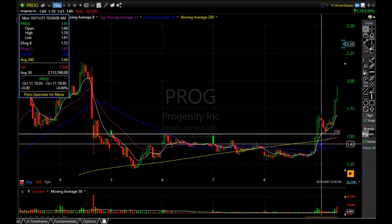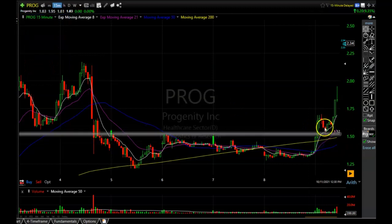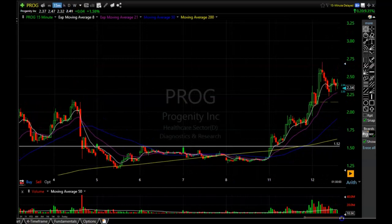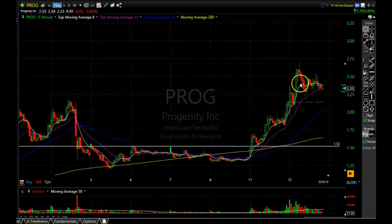If this thing ends up breaking down into this area right around $1.40 or so, you know that this area of support has failed. You can take your small loss and either move on to another trade or just wait for it to eventually break out. But PROGENITY did continue to break out. Let me walk it forward here. And I did end up taking profit at $2.45. It just looked like it was starting to get a little bit weak, but these things can turn around in the blink of an eye. They can turn around to the upside or roll back over.